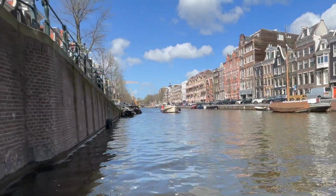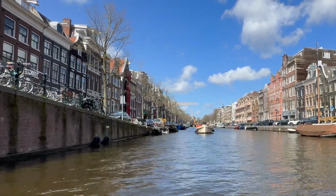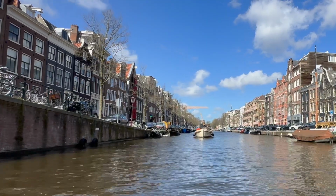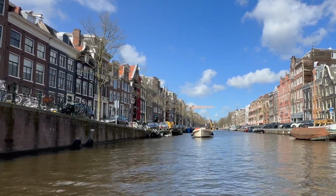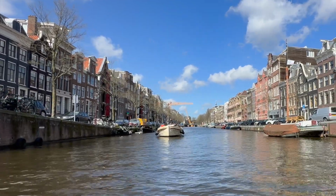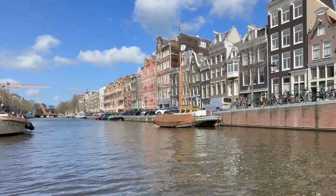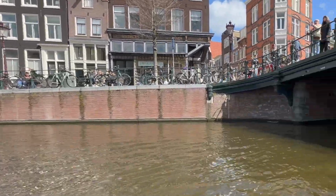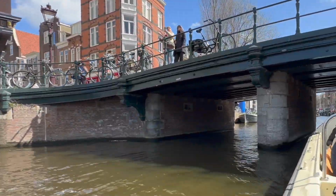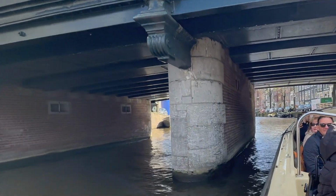The concentric semicircular canals, such as the Singel, Herengracht, Keizersgracht, and Prinsengracht, are lined with splendid canal houses, each with its own unique gables and architectural features. These historic residences stand as a testament to the city's past grandeur and offer an exquisite visual feast for residents and visitors alike.